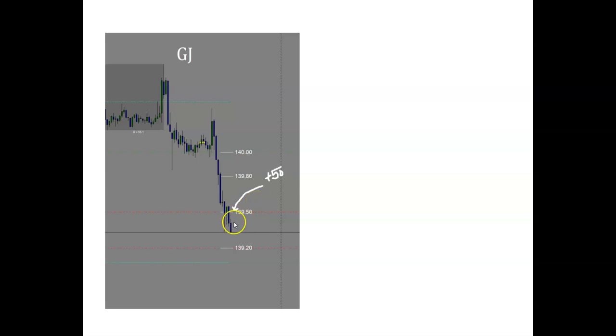All right. So I pulled the stop once price started to take off on this candle right here and break this low over here that it had been stuck at for about 45 minutes. I pulled this protective stop down to now lock in 50 pips. And again, I was still targeting down here at 139.20.